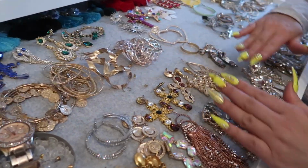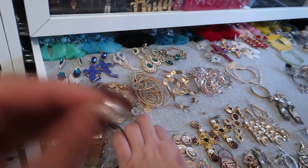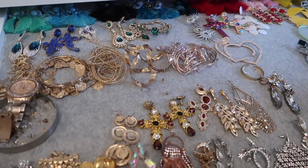Okay, so we're still organising the earrings, but I just saw this drawer here, which is like a complete nothing drawer. So we're gonna extend the earrings over, because earrings are like one of my favourite things to shop for online. I love earrings so much.